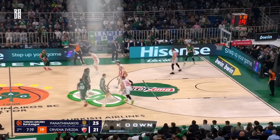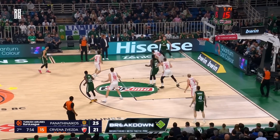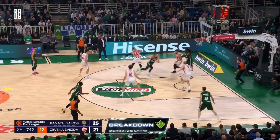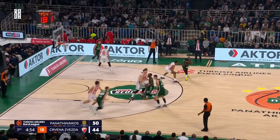In the next sequence, Grigonis takes on Nedovic, deftly scoring a layup amidst the triple switch defense. Subsequently, Red Star's defenders commit fouls in an attempt to disrupt Panathinaikos' low post seal.